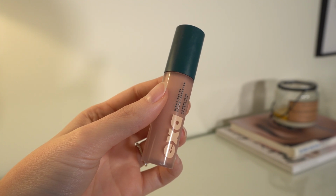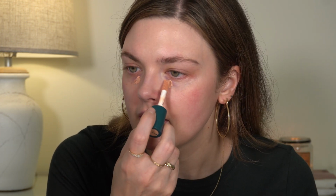Okay, for corrector today, we're going to use the Exa High Fidelity Color Corrector. It still is one of my favorites. I haven't used it as much lately, but if you are looking for a good medium to full coverage color corrector, this is a really, really nice one from Exa. It's the Credo in-house brand, I'm pretty sure. Credo Beauty, if you're not familiar, is a clean beauty website, and I believe they have some retail stores also. I don't have one near me, but they sell all clean beauty brands. And Exa, I believe, is their in-house brand.